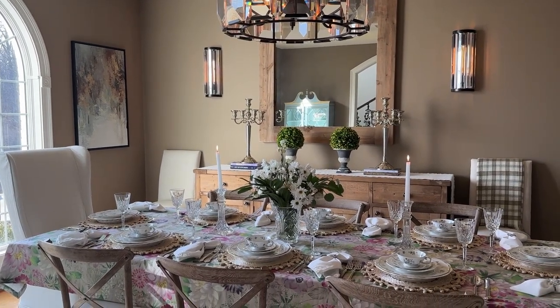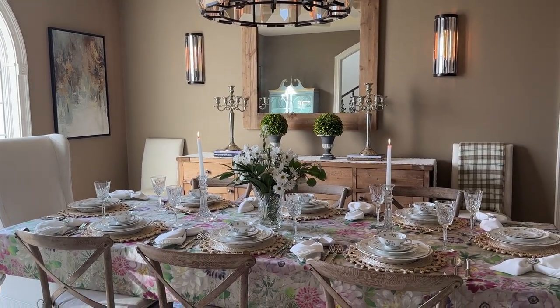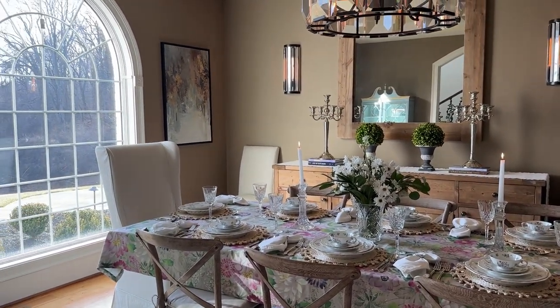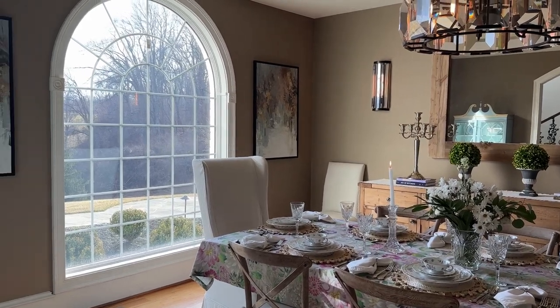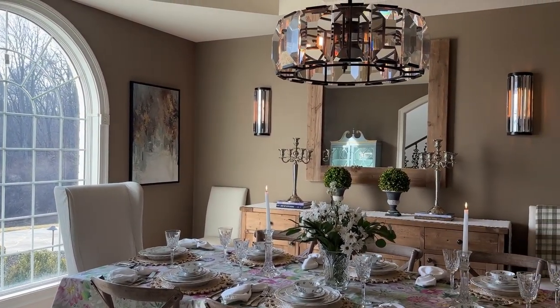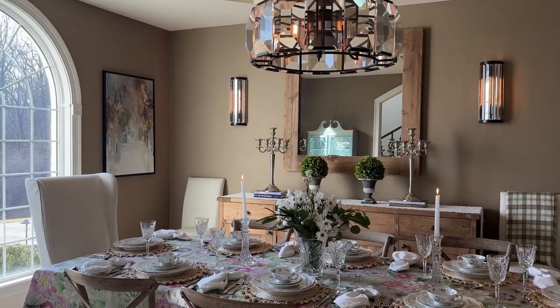I don't suggest using them in a main living room where you want to read, it's not going to be enough light. It's going to be too dim for you. And even with reading glasses, it's going to be difficult and probably frustrating. But in a dining room such as this, having the soft glow is just perfect.